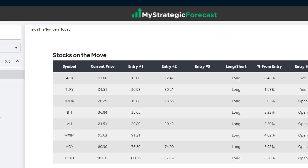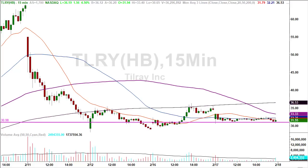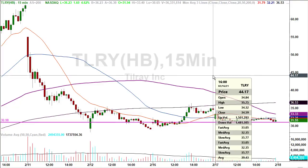Stocks on the move. We had a laundry list today. The first two on the board, ACB and Tilray, TLRY, are the only ones that hit their numbers. A couple of others came close, but they're off the board if they don't get there. Well, let's take a look at the two that hit their numbers. First one up, Tilray. So it's a little bit difficult to see on this chart. It's all compressed here, so let me walk you through what happened.